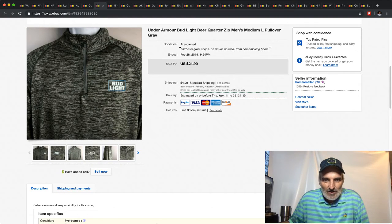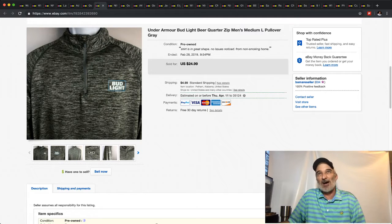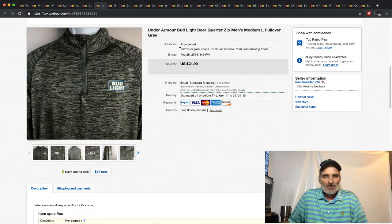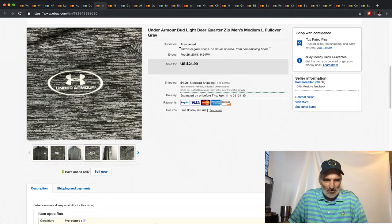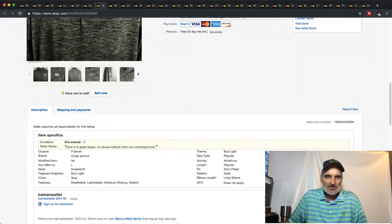Men's medium, okay. I got $24.99 plus $4.99. I think I paid $5.99 for it when I bought it. It was in one of my haul videos. Really cool Under Armour. Wasn't a heavy pullover, pretty lightweight, so it was pretty nice.